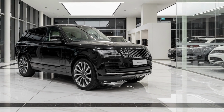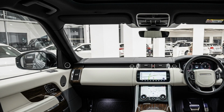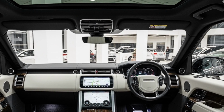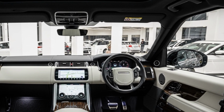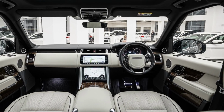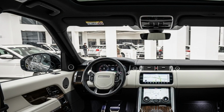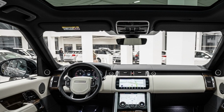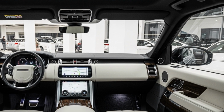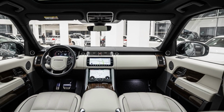The proportions of the SSA are perfectly balanced. The long wheelbase, muscular shoulders, and floating roofline give it a commanding stance on the road. Range Rover has done something rare here, combining traditional luxury with futuristic design. The flush door handles, hidden tailpipes, and ultra-smooth surface work together to create a seamless silhouette. Even the smallest details, like the laser-etched Range Rover badging and the unique LED light signature, show precision craftsmanship.